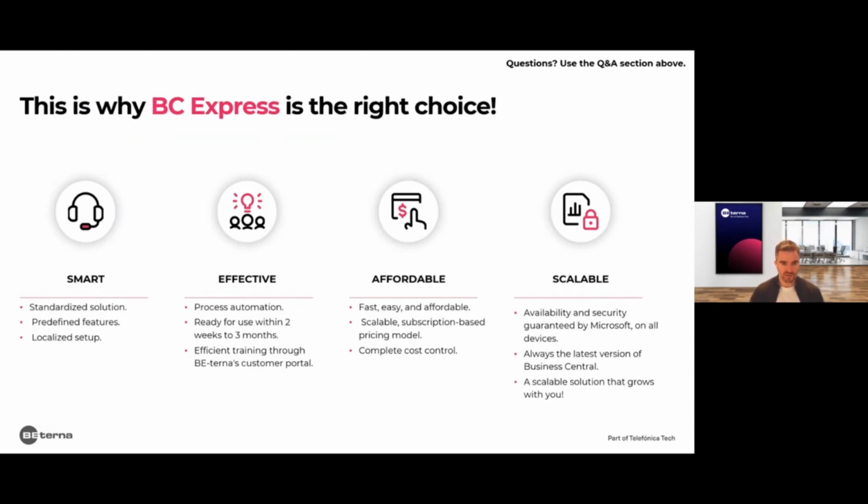It's smart, it's effective, it's affordable, and it's scalable. And by this we mean that it's smart in terms of it's a standardized solution with a predefined setup. It's also localized. It's specific for your country, your region, and your local requirements. It's effective. It's an automated solution which is ready to be used within 2 weeks to 3 months through an efficient training portal which has been developed by BE-terna. This portal gives you access to a whole range of documents and videos and learning materials.